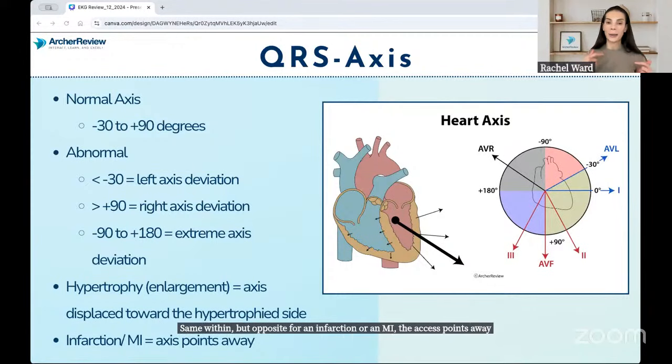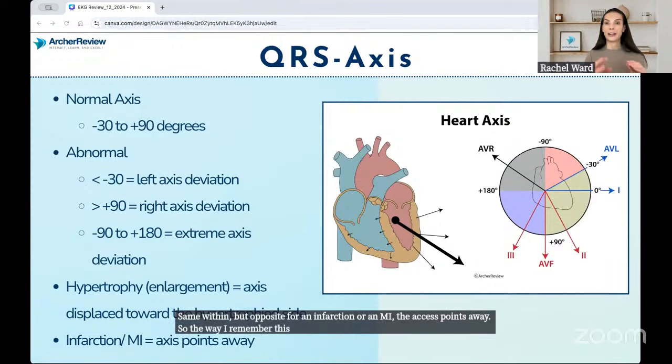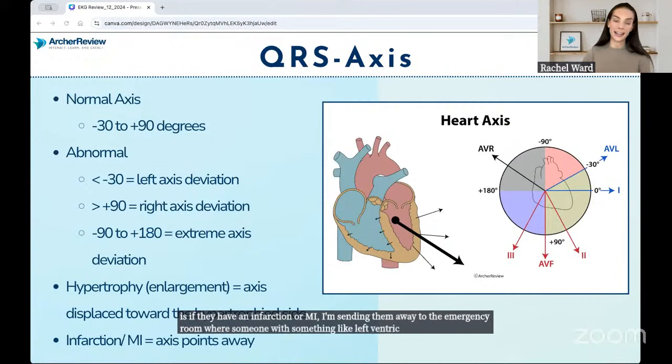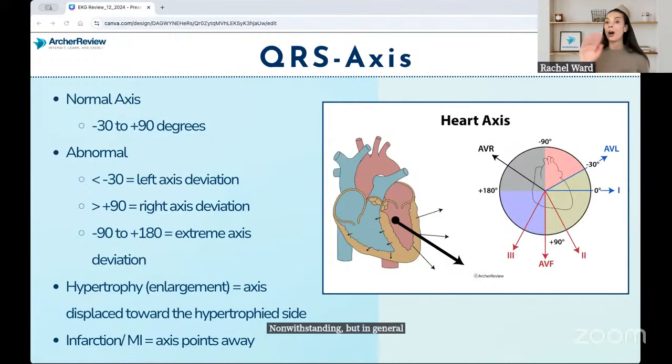So the way I remember this is if they have an infarction or an MI, I'm sending them away to the emergency room. Where someone with something like left ventricular hypertrophy, yes, I need to investigate, but this is not a huge emergency. Obviously, if they had other things going on, notwithstanding, but in general, MI, we're sending away to the emergency room. So that's how I remember it.